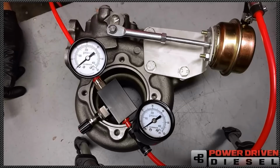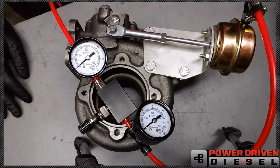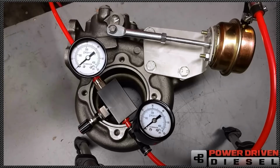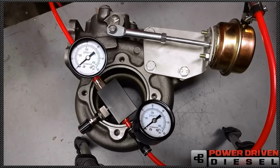Depending on your fueling setup and what you've done in your truck, that may yield 40 pounds of boost, 45, I'm not sure, but you'll be able to play with this while you're driving. Floor it, see what it does, let off, make an adjustment, floor it again, see what it does, let off, make an adjustment. That's how you tune your turbo.